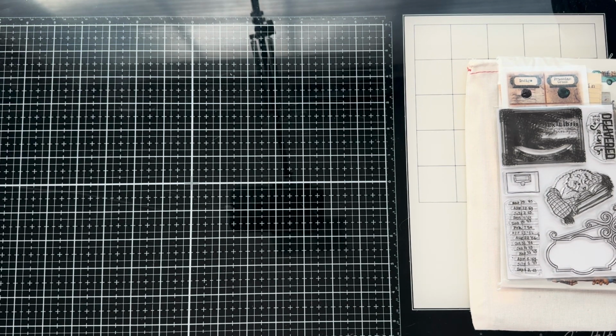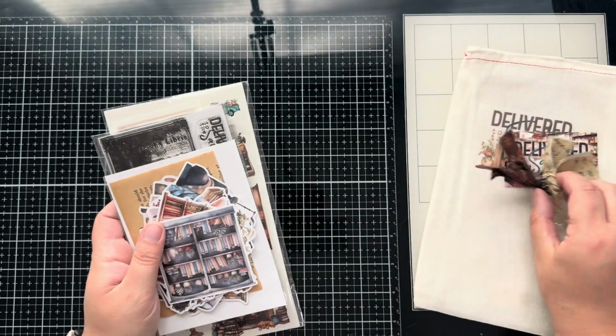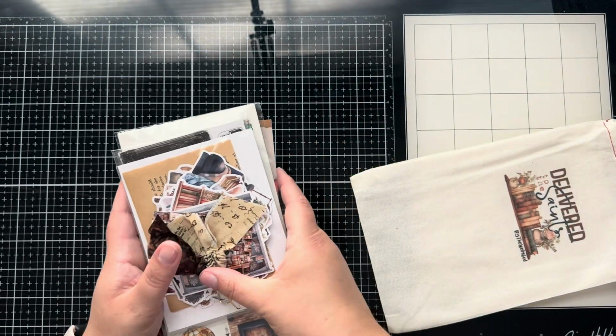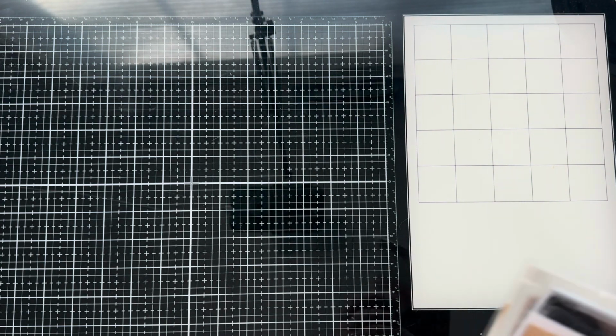And then that is it for your kit. So that's $27.50. Like I said, I believe there was a handful left, but I'm not guaranteed that they are still in the shop just because this kit sold so well. I'm so happy that it did because I think it's absolutely gorgeous.